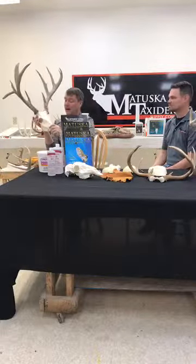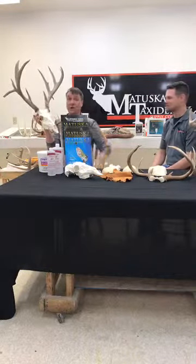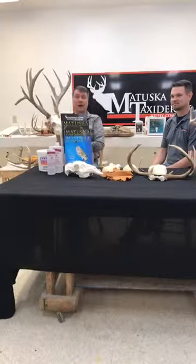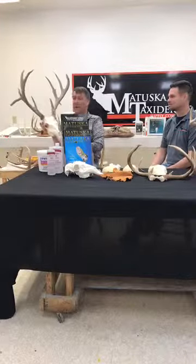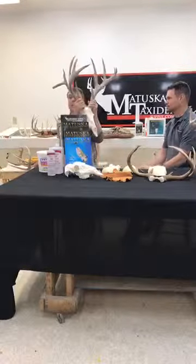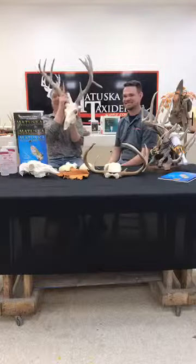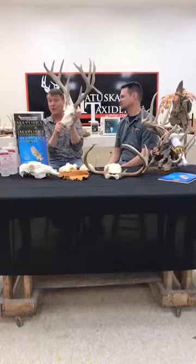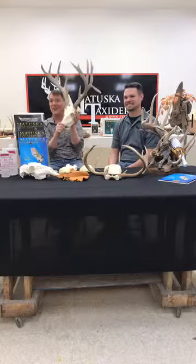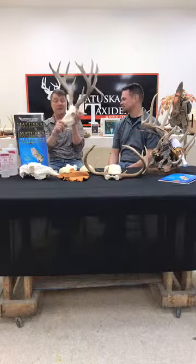This is a pinchback skull, am I correct? Reproduction skull. Now, all the time we have people with sheds, or for instance, we have a set of antlers downstairs that the person cut the skull off, and then he wanted a European mount. So anyway, we have to come up with something. You can buy these. This is a counterfeit skull.